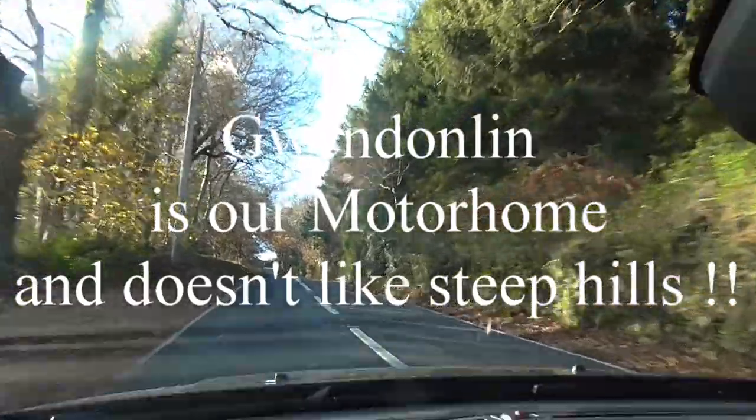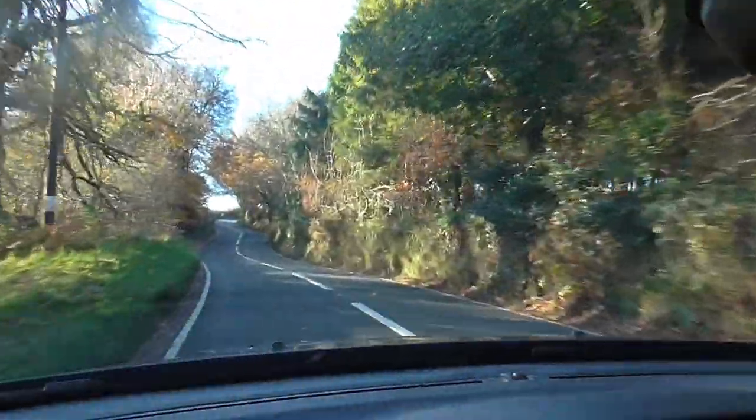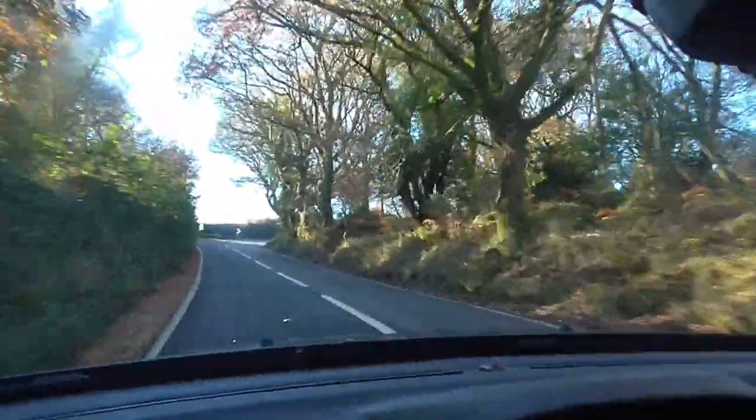I wouldn't want to come up here in Bendelin. No way. That is Porlock Hill.